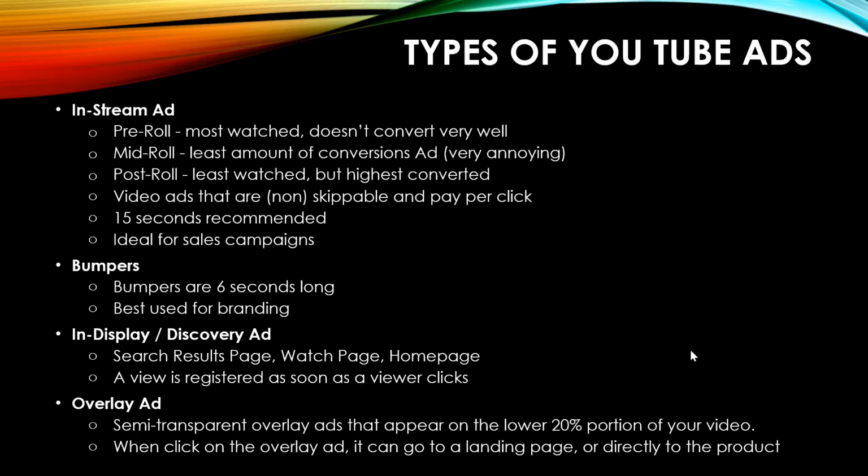And then in this case, when you talk about pay-per-click, this is when as soon as they click on that video, it's registered as a view, and you actually have to pay for it. So that's pay-per-click. And then the final type of YouTube ad, which is really one of my favorite ones to work with, is an overlay ad.